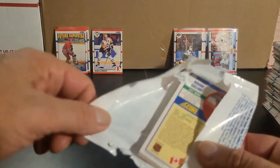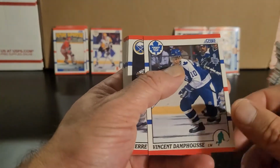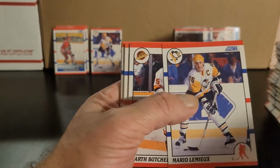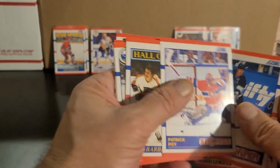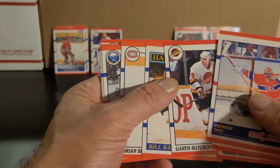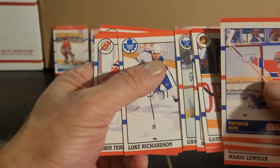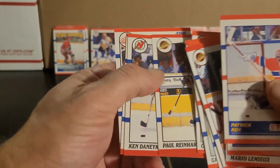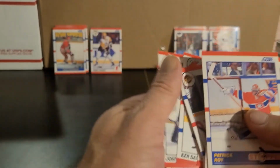All right, last pack. Last out of 18. Vincent Dampros, Pierre Turgeon, another Lemieux. Okay, that's not bad. Garth Butcher, another Gretzky, another Ra. Bill Barber, Brian Skirgland, Gran Lydiard, Luke Richardson, Chris Terreri, Paul Reinhardt, Ken Danieko, Van Beesbrook, and Gerard Gallant.